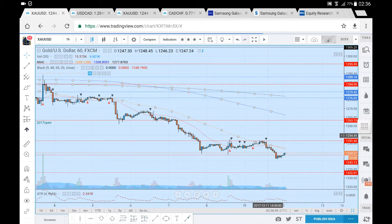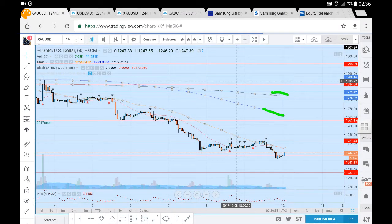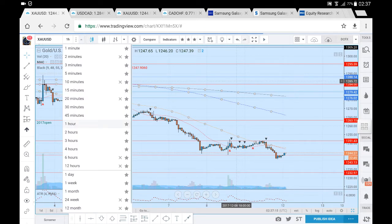Now, with that said, let's look at the dynamic levels of support and resistance that won't come into focus. The 200 and 400 period moving averages are pretty much too far away, in light of the most recent trend being to the downside. So let's just have a look at the daily chart before wrapping up here.